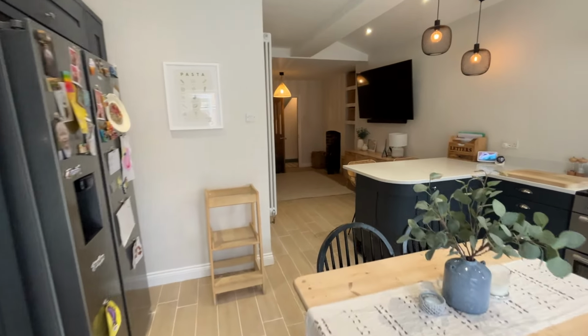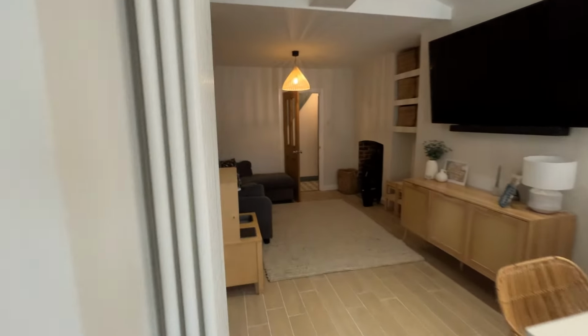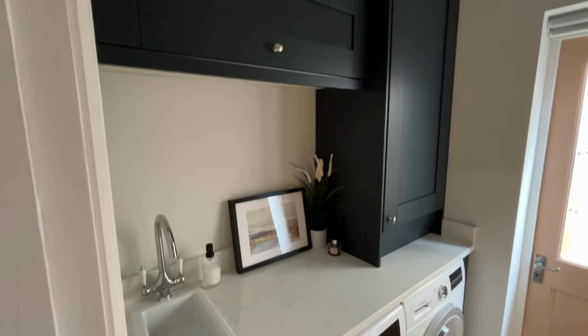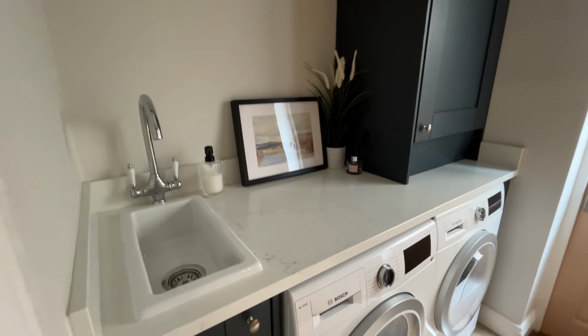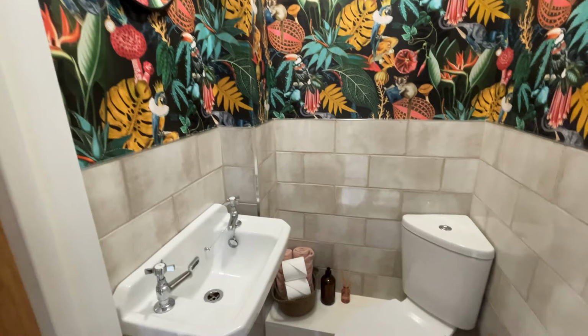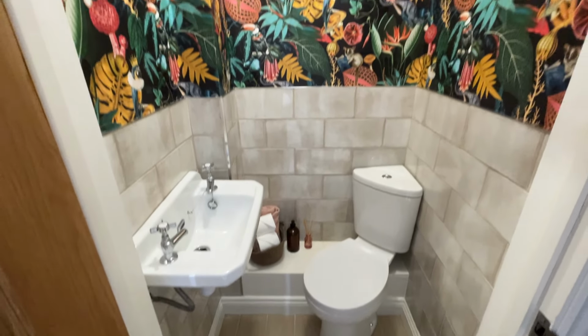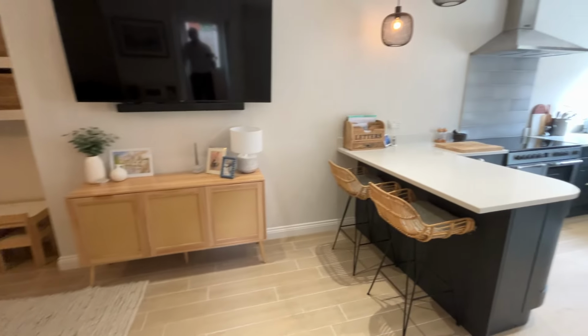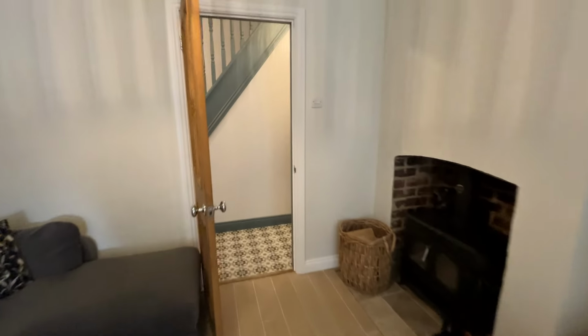Coming then back through that lovely living space. You've got the utility. So you've got your white goods in here with your washing machine, tumble dryer. Nice sink as well, perfect size. So it does give you some more workspace there. And then WC, essential in any modern property with children. Or just any property. So that's the kitchen living space.